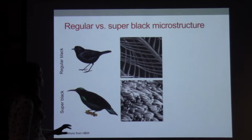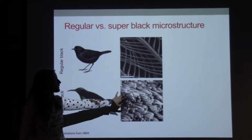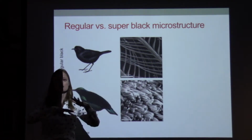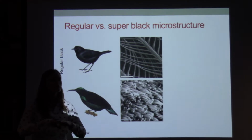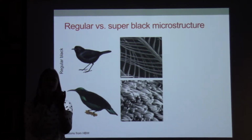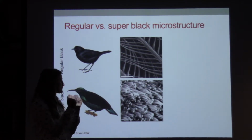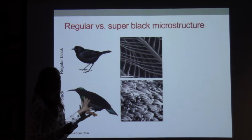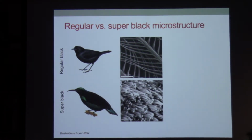So they've grossly modified the barbules, the third branches of a feather. Instead of having them lay horizontal in the plane of the feather, like a typical feather and what the normal blackbird is doing, they're sticking the barbules, these branches, straight up out of the plane of the feather, and they're basically creating a little bottle brush array. So these guys are much darker, with a very different thing going on with their feather microstructure.